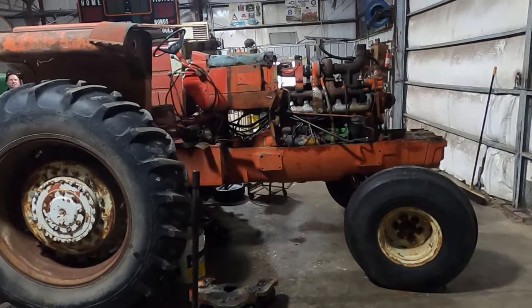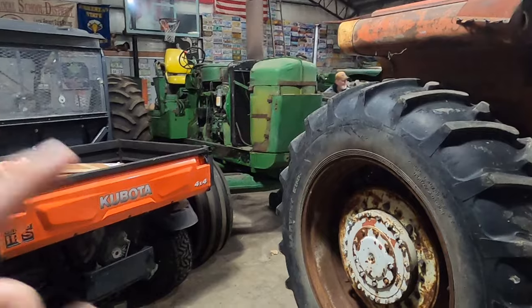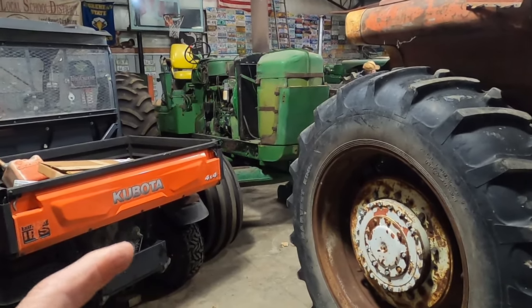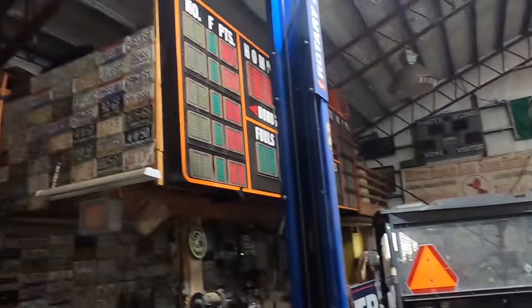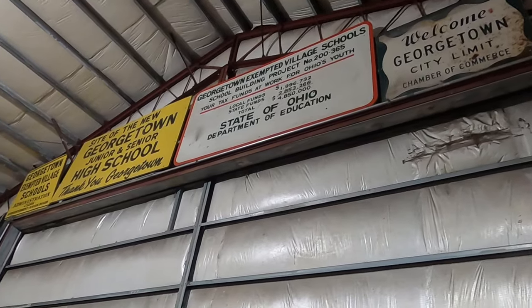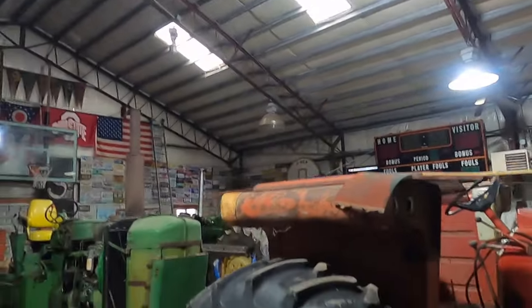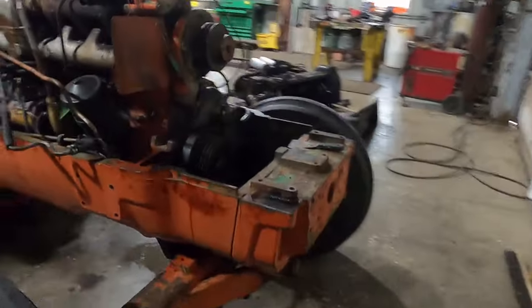All right, we came into another barn here. He's got a 2150 he's working on, working on the motor. 4650, I think he said, John Deere. It was low hours on it. He's getting that thing going. It's kind of an interesting place. He's got scoreboards. He's got license plates. Signs from around Georgetown, Ohio, and a scoreboard over there.